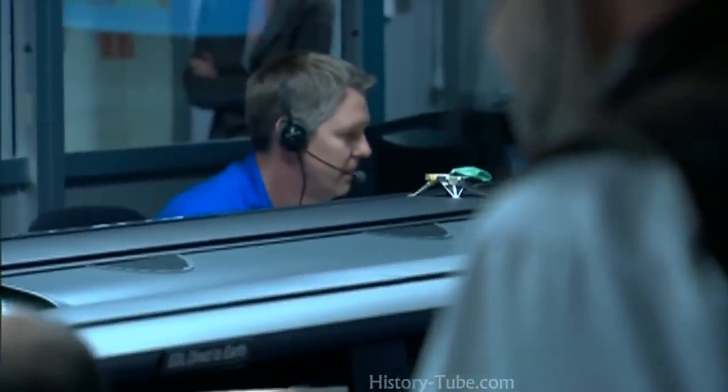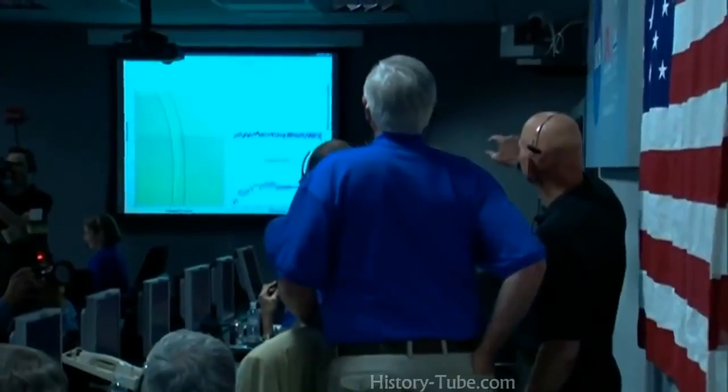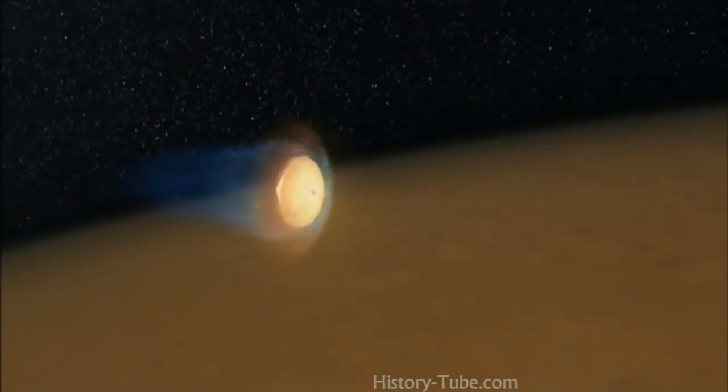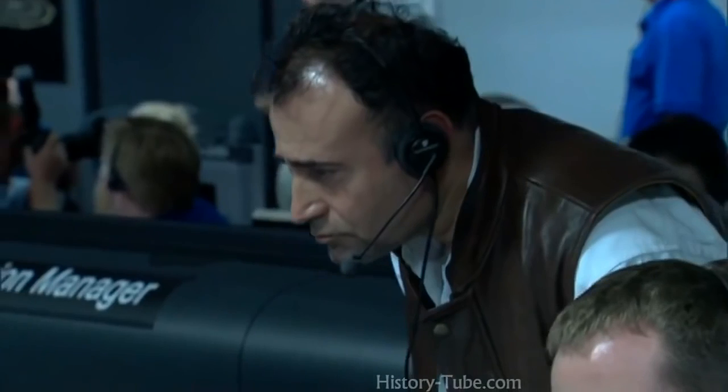Phoenix now 1 minute past the entry point. We still have a signal via Odyssey. At this point in time, Phoenix goes normally through peak heating. Awesome. Phoenix now 2 minutes and 25 seconds past the entry point. We still have a signal via Odyssey, standing by for reacquisition via direct to Earth.